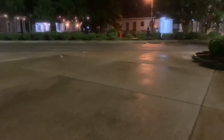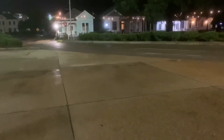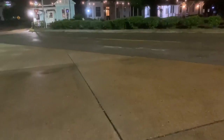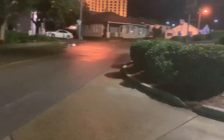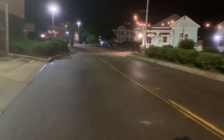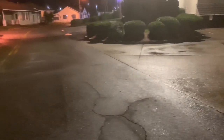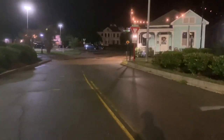So I wanted to show you guys the amount of room I have to make this turn into 50. Like, as you can see, you got enough room. So just a street right here. That's what it looked like. So you can see, I got quite a bit of room to make this turn. It's a little bit narrow up here.